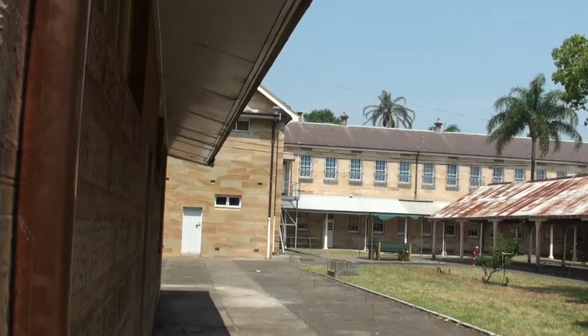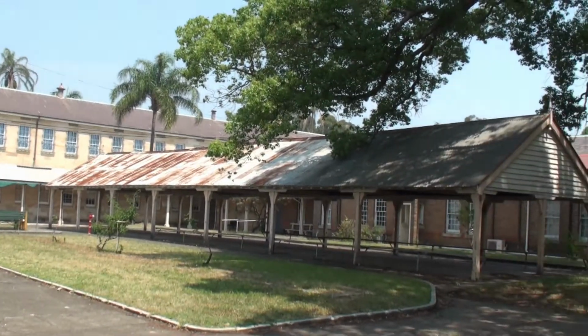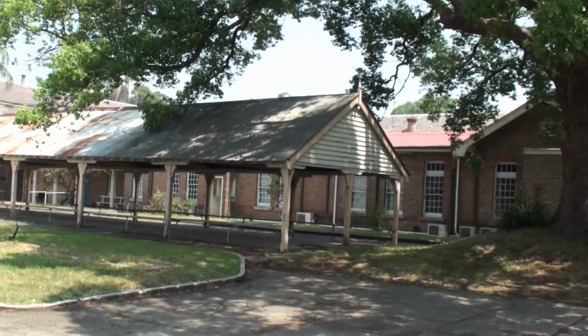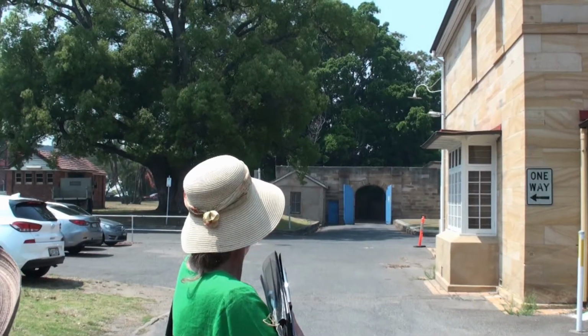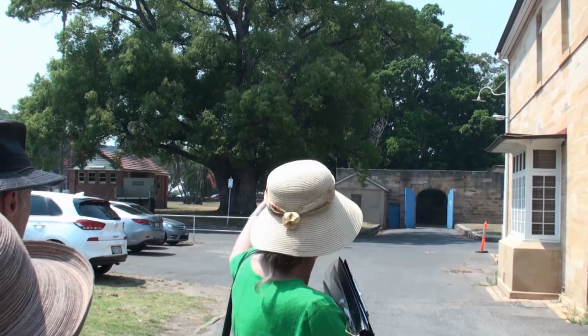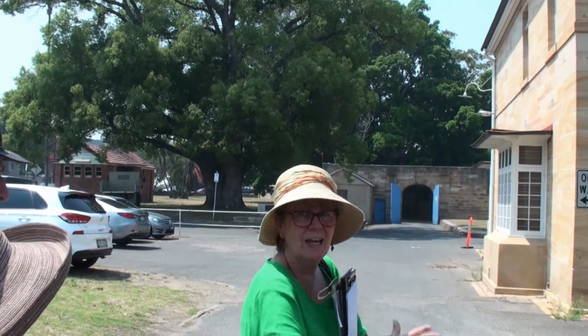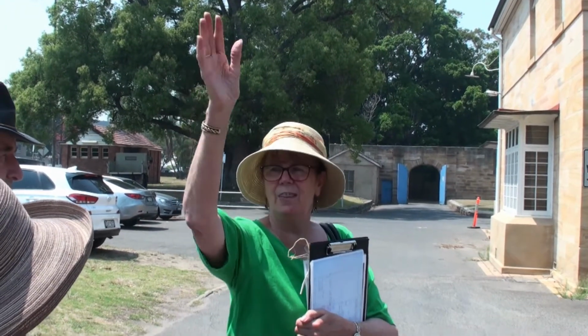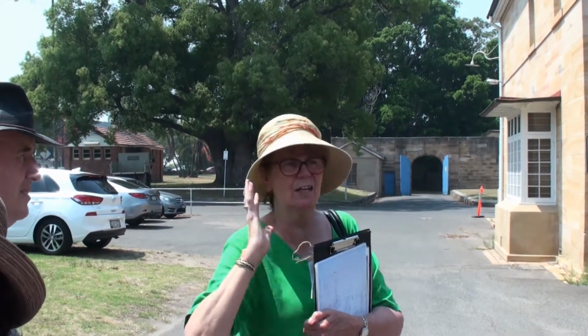That shelter shed's yard is where all the comings and goings were. You're getting the wool, that early wool coming in. You're getting food for the women. You're getting the meat in. They had some vegetables here, but the commemorative wall is along one of the front walls. Now, if you take that distance to here and then take it again in that direction, that's the width of the original female factory. So just to get an idea.